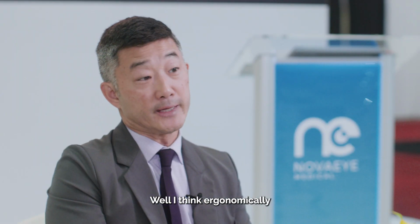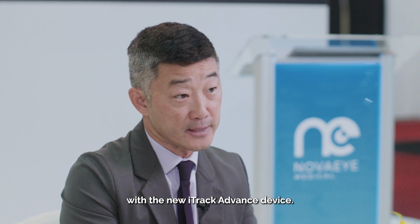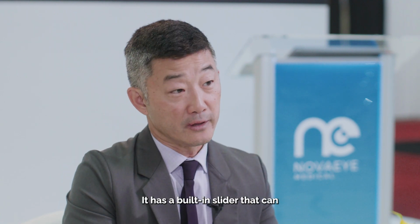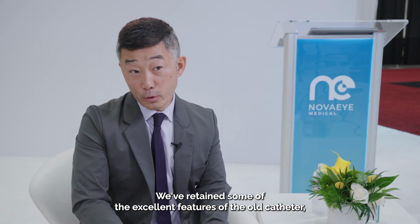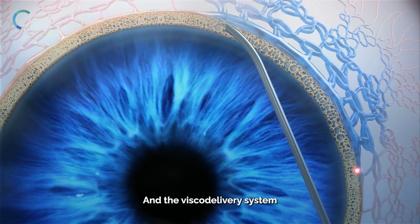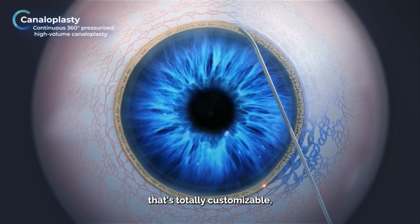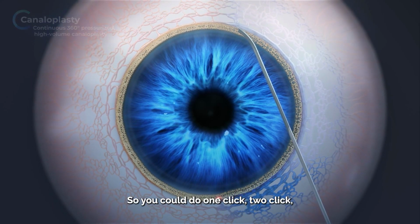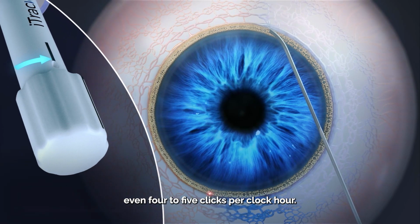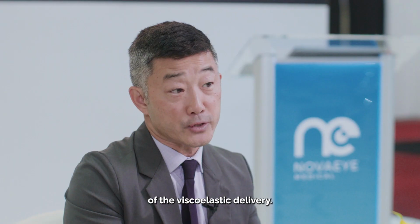Well, I think ergonomically, it's much, much easier to perform canaloplasty with the new iTrack Advanced device. It has a built-in slider that can advance the catheter very efficiently. We've retained some of the excellent features of the old catheter, namely the blunt catheter tip, the guide wire. It feeds very easily into the canal, and the visco delivery system can deliver large amounts of viscoelastic that's totally customizable based on the surgeon. So you could do 1 click, 2 click, even 4 to 5 clicks per clock hour. So that part is very nice, as well as the surgeon customization of the viscoelastic delivery.